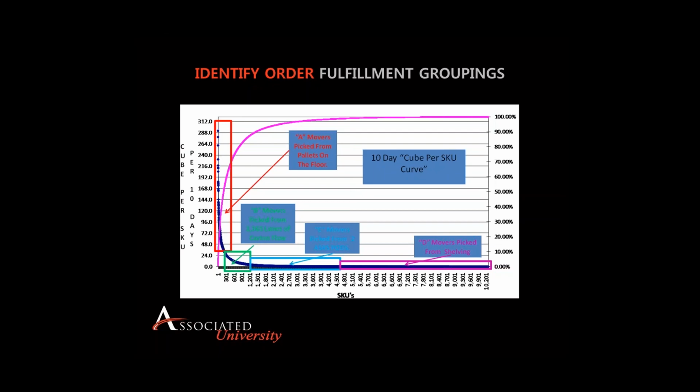Another thing is identify order grouping. Many times people say, all right, we want to automate our process, but there may be different aspects of that process that just don't have the ROI. Whether it be your A movers, your B movers, your C movers, or different physical aspects of your product. You may have product that is just too large or too heavy, and not everything can be automated. It's really just a matter of, is it practical? Does it have the ROI? So first I'd say, look at your process from a fresh perspective, and then try to break down your different types of products and order fulfillment groupings and address them separately. You may be able to find a good ROI for different aspects of automation there.